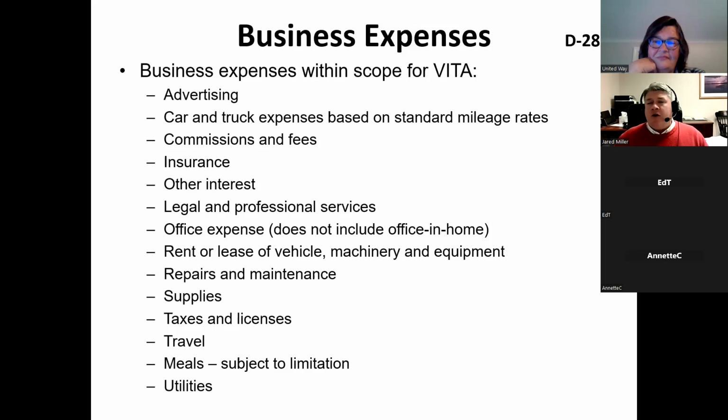But we can take car and truck expenses used in business, going to be based on standard mileage rates. So what we're looking at is if you have a fixed location you go to, the drive from home to your work location is a commuting cost. That's not deductible. But once you're at your work location, if you go to multiple different areas, that's all deductible business travel. Even though we can't do a home office deduction, if you're working out of your home, if you're driving to go clean houses at client locations, that's deductible business mileage.